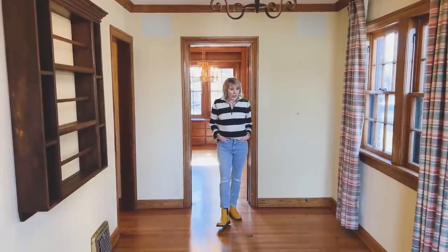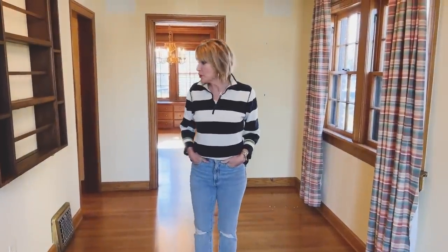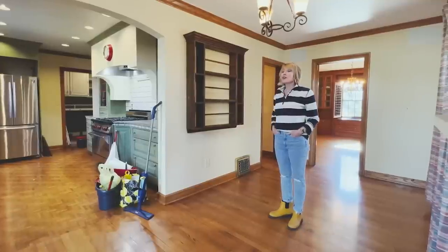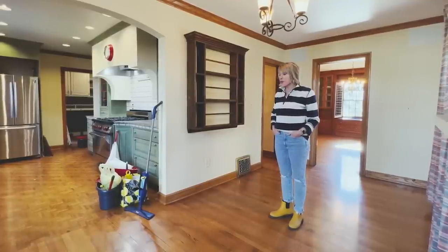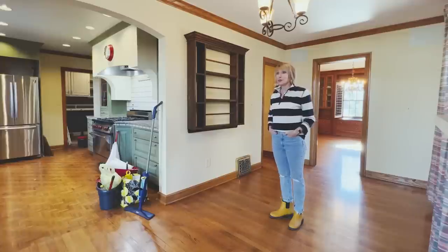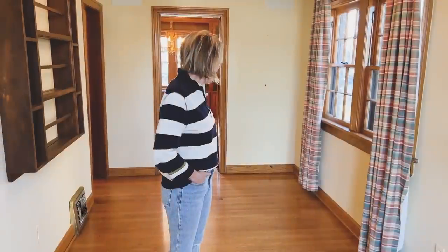Well, now we are coming into the room that you guys are probably most familiar with, the heart of the home, aka the kitchen and the breakfast room. And without furniture in here, it looks so much bigger. That's what Matt and I said when we walked in. It's like, wow, this house is actually pretty big.